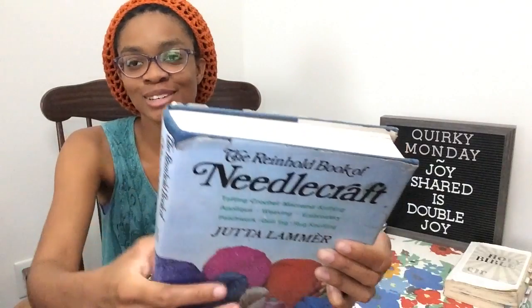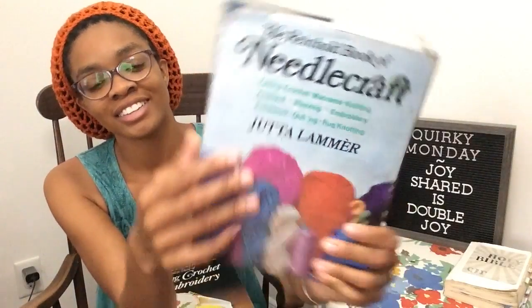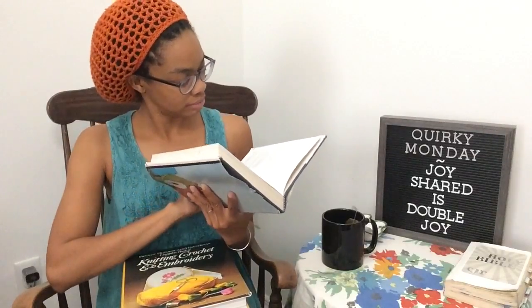I have a serious love for these old knitting books, or needlecraft books. I pulled out a couple of my other ones to show you guys. And here they are. They're just so delightfully tattered. Like, look at that. Hello, little well-loved book. This is the Reinhold Book of Needlecraft by this name. I'm fairly certain that's not pronounced Jetta, which is totally what I would say. But yeah, when is this book from? 1973. Yeah.